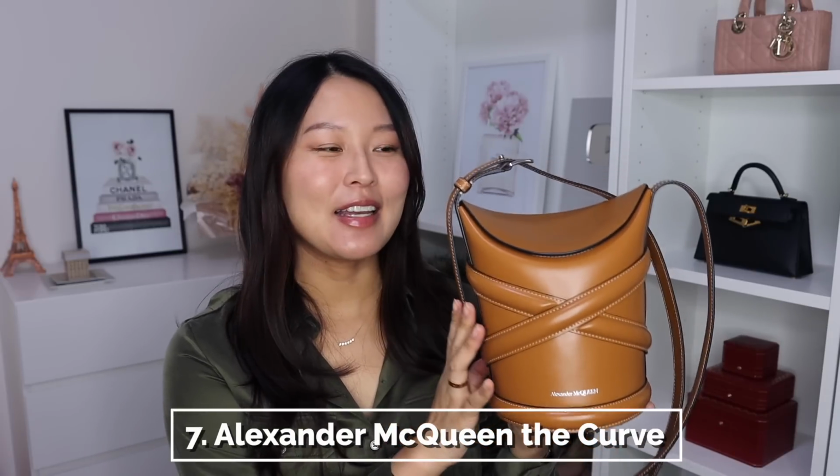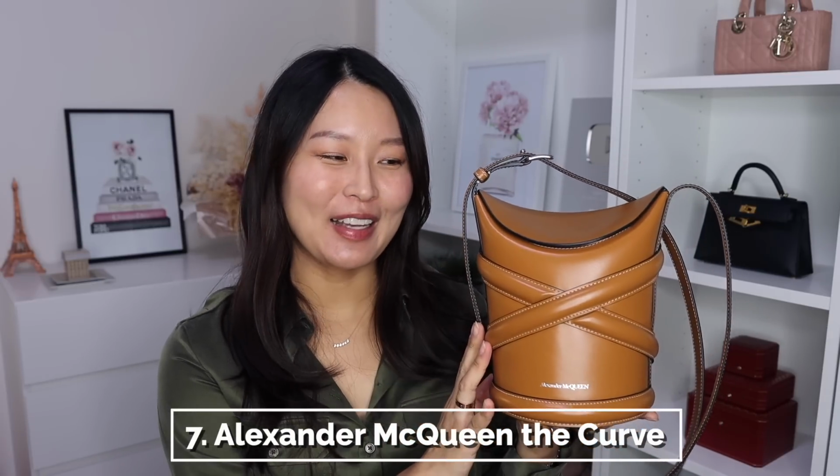Next up, I wanted to talk about my kind of cool girl bag, which is the Alexander McQueen The Curve bag. I feel that this bag is really gaining momentum in its popularity. It is not one of your typical designer bags that you think of. I personally first came across this bag on a Korean drama called Hometown Cha-Cha. If you guys watched my unboxing of this video, you know that the main character from the drama really inspired me and influenced me to get this bag.